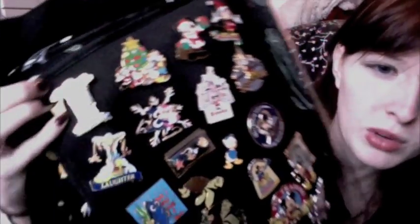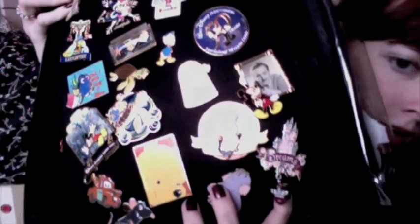Got some parade ones right here from the Parade of Dreams. Some Finding Nemo. A big pin trading one, which I love. A Ratatouille, because it's my favorite Pixar film. Another one of Walt. More Parade of Dreams.